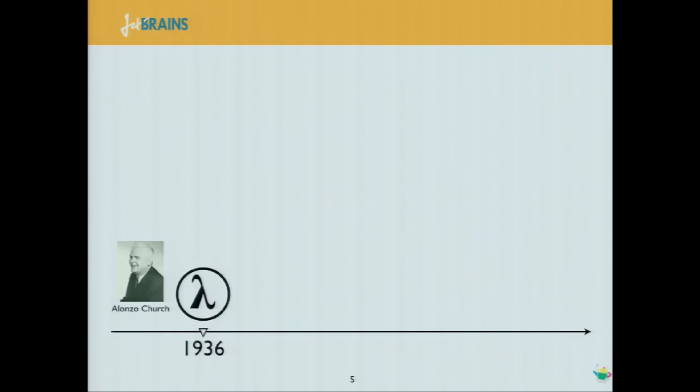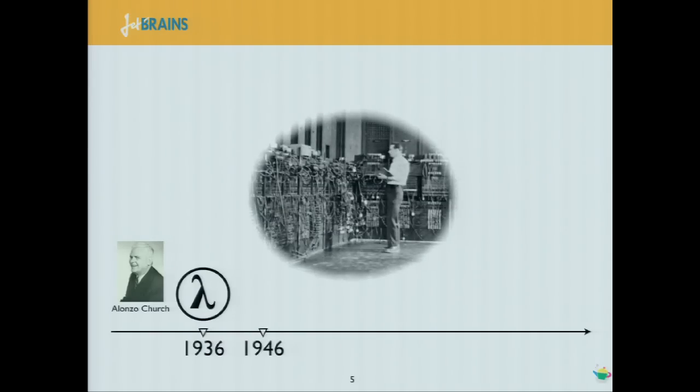It was created by a mathematician, Alonzo Church, who worked on some mathematical problems of decidability of first order logic, actually. And he came up with this very interesting, very neat way of writing down algorithms, basically. Only 10 years later, the first production computer was available, and it was totally not functional in its architecture.